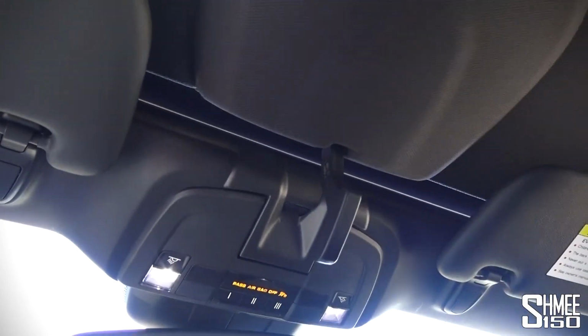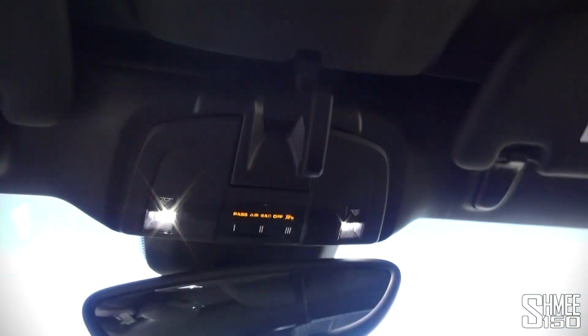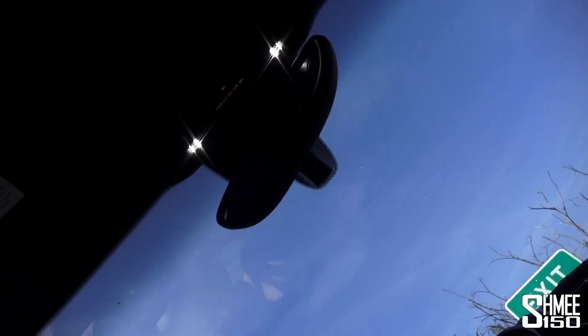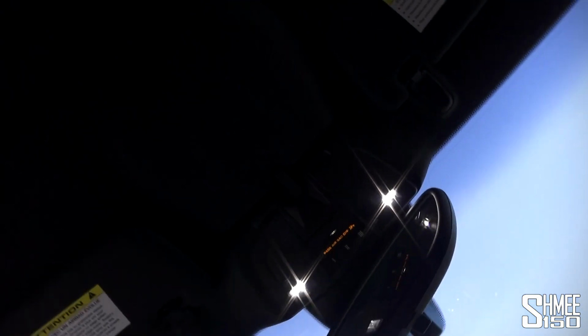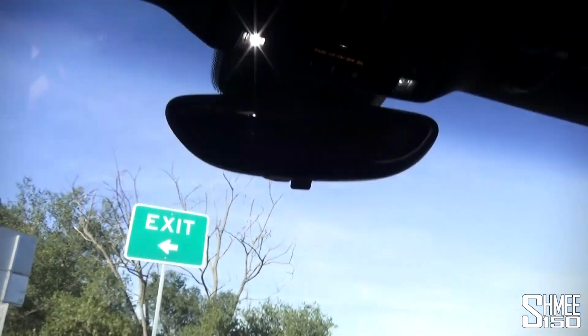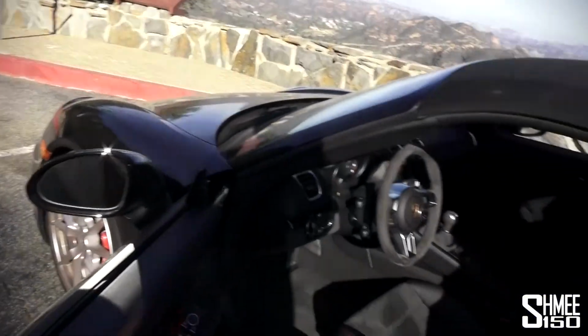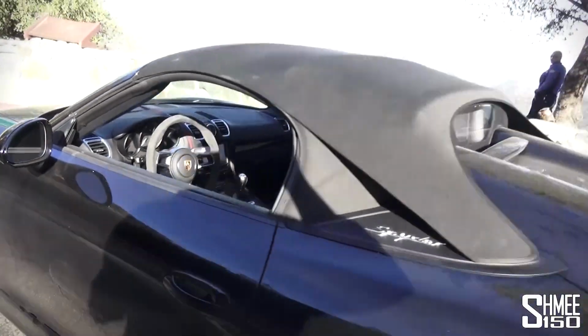So to do this, I need to gently be pulling on the roof to pull it down, and pull the button. Difficult, and you can hear it latch in and pull that down, and then the roof is on. So let's jump out and take a look at that with the roof up. Then all that would be left would be putting up the windows.